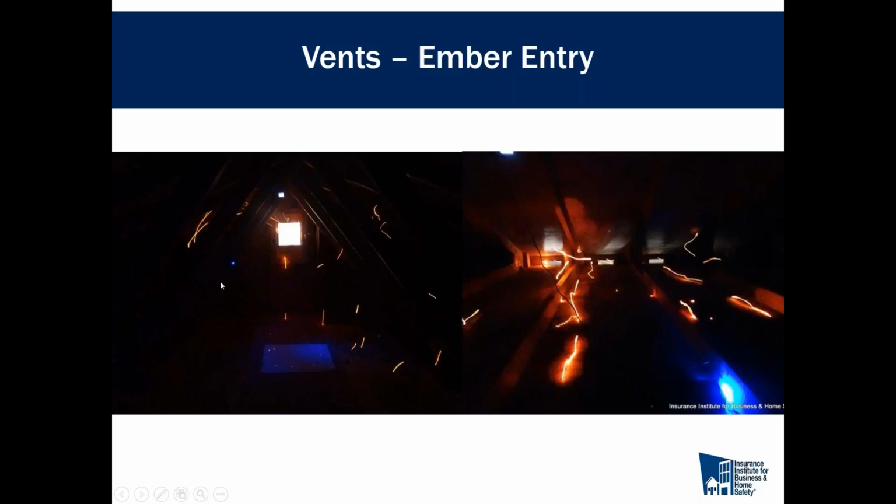I have a little too much stuff stored in my attic. I need to remove some of that stuff. Much of it is in paper product form. For example, my children's artwork that I'm still hanging on to for whatever reason. But through ember exposure, it can be very easy, because paper products don't take much heat to create ignition.